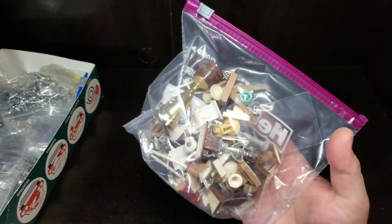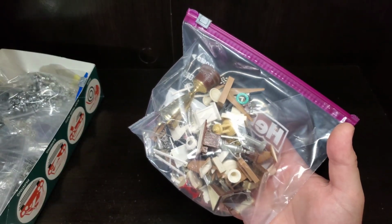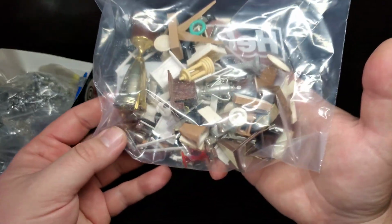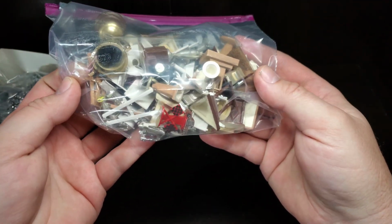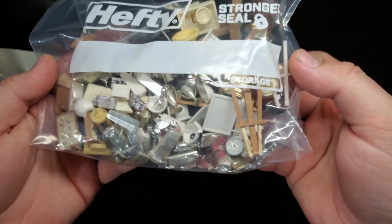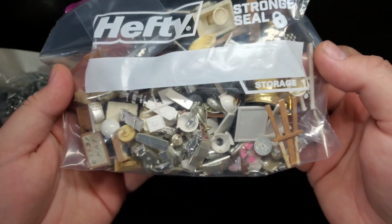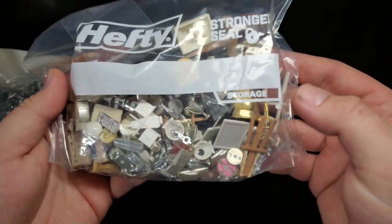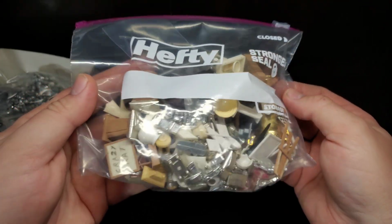This is all kind of like 58 to 64 is what I've seen as far as the era. These are all original pieces. This is a bag of all of the trophies and stuff. So this is super cool to see. Can't wait to dig into this a little more. We got some of like the display lamps, easels, again, all the trophies.